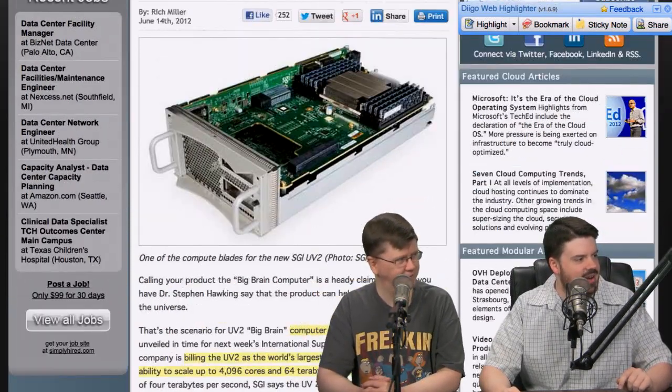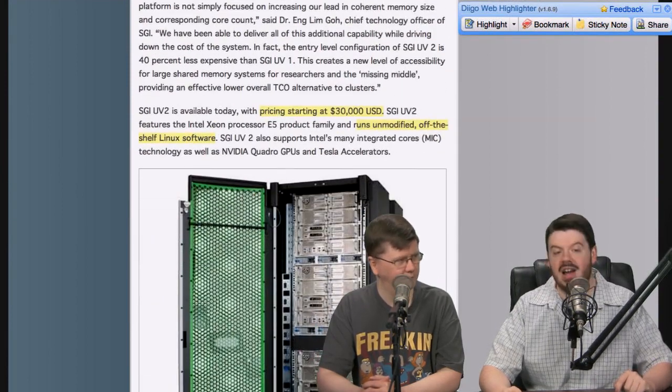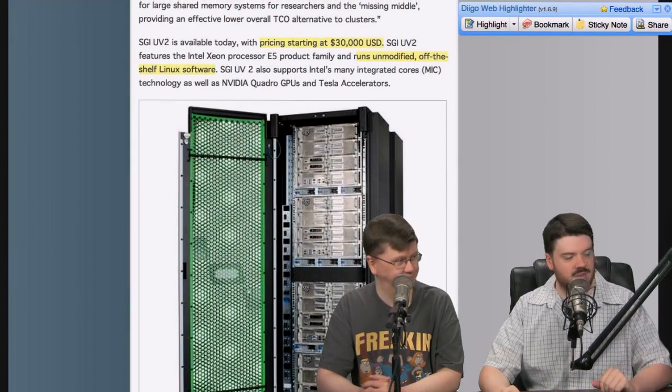Once you really start specking this thing up and fill out a whole cabinet, I think that number gets a lot higher than $30,000. As does the cooling. Because if you think about it, I know $30,000 sounds nuts, but when you're talking about this kind of iron, that's not that bad. It's a little crazy, but it's not that crazy.